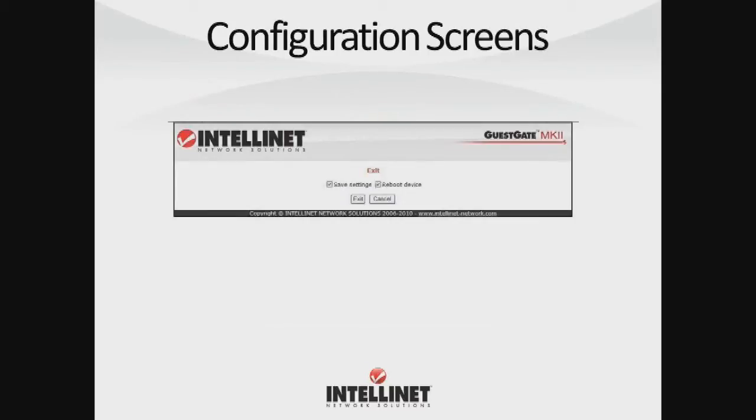Once your client has configured the GuestGate MK II to the desired settings and everything has been validated and checked, this is where they will save the settings and reboot the device. Make sure that both options are selected before hitting exit.